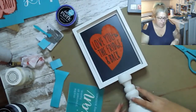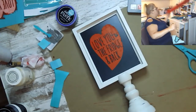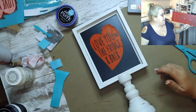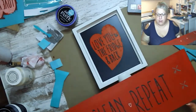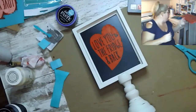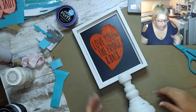So we have this one tonight. We could keep going with the kitchen themes. I honestly could. I really could. And then we have our "Cook, Eat, Clean, and Repeat." I think it's super cute. Turned out well. This would go really well in my kitchen on my, what do they call that? Upper part of the kitchen. I can't think. There's a name for it. All I can hear is the rain. I want to say downspout, but that's not right.